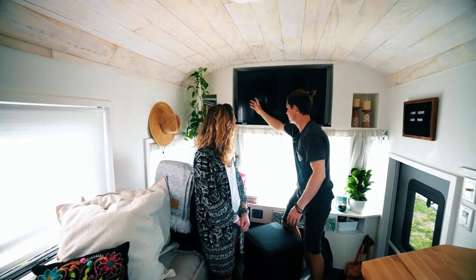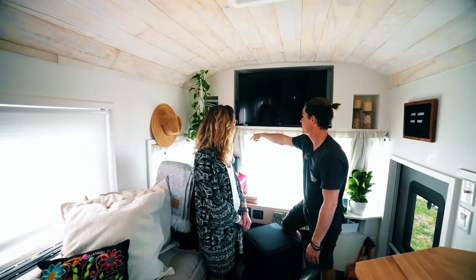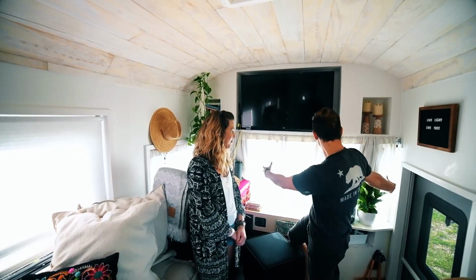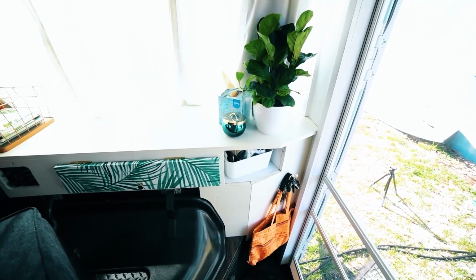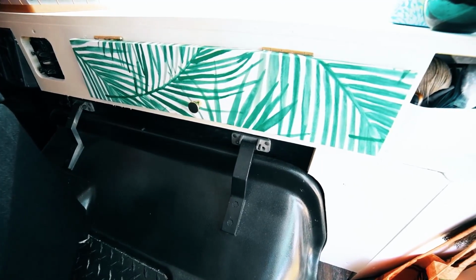And then I kind of ran the cables here with the Ultimate Ears Mega Boom. This thing's been great for making the sound really loud. And then we just kind of made this area, kept it open still, but we covered the whole dash area with wood, or our friends did that for us. They're amazing. They made a little cubby hideaway there.